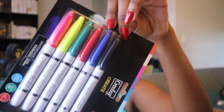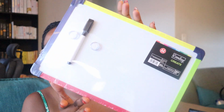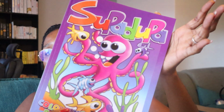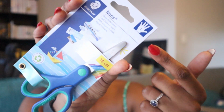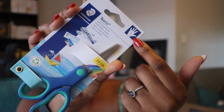They asked for some whiteboard markers. They asked for retractable wax crayons. There's so much coloring art type things. And they've asked for a whiteboard, an A4 whiteboard, and then a whiteboard eraser, a coloring book, a pair of scissors. So my daughter is left-handed, so I had to specifically look for one that is for left-handed people. This is it. In here, another glue stick because they asked for 8.